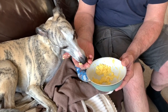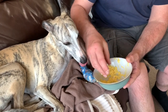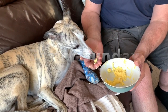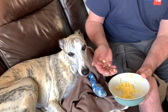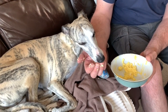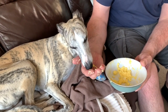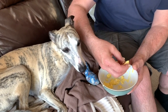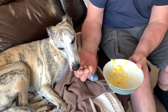After 2 days of not eating anything, Louie's finally having some hand-fed scrambled egg. It's really nice to see you eat something, Louie. Before we got him to go to bed last night, we managed to get him to have some milk and a bit of water. He hadn't had anything all day. He's had a bit of a temperature, but today he seems to be the best he's been for 3 or 4 days now.